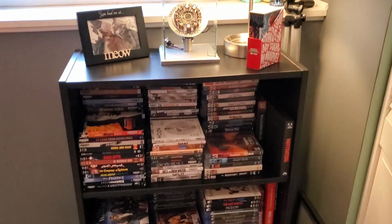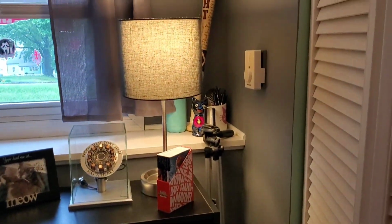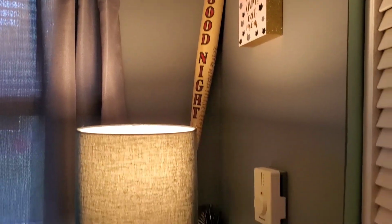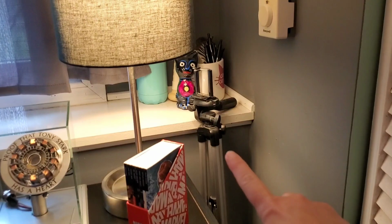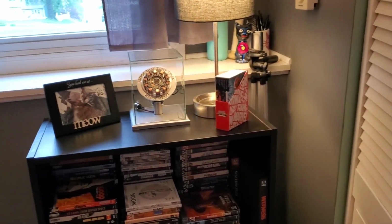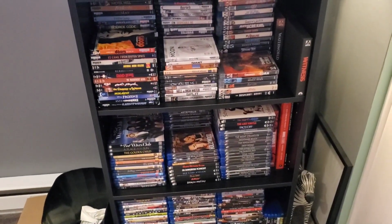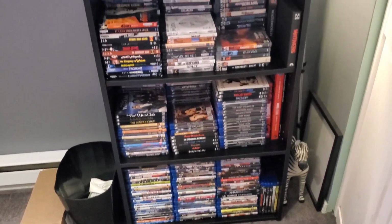Okay, so this is bookshelf number 1, I guess you could call it. Over here, I have an imitation Harley Quinn bat that I picked up, I believe, at Spirit Halloween as well, which I love. And we got some knickknacks, and that's my tripod for filming. I'm very simple. I just throw it into the corner and that's where it stays until I need it the next day. All right, so this is bookshelf number 1. These are all movies I have not seen yet. And just wait. There is much more, you guys. This is just the tip of the iceberg right here.